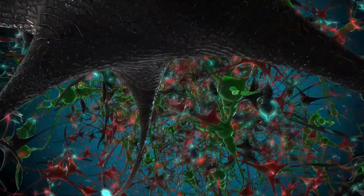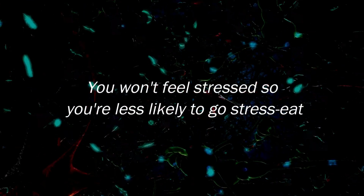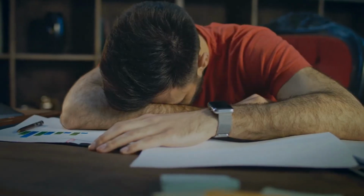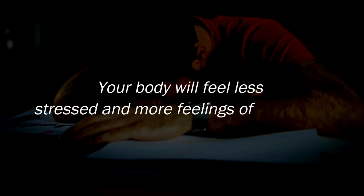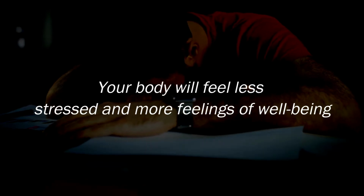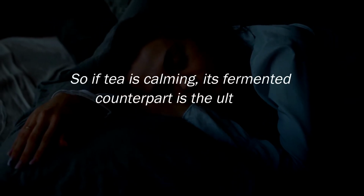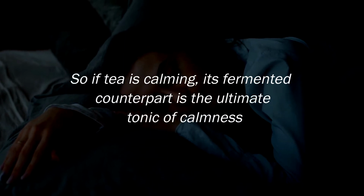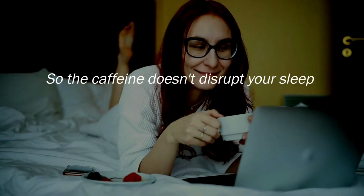And when your hormones are functioning well, you won't feel stressed, so you're less likely to go stress eat. Thanks to the drink's B vitamins and minerals like calcium, your body will feel less stressed and more feelings of well-being. And as an added bonus, it will help you sleep. So if tea is calming, its fermented counterpart is the ultimate tonic of calmness. Just remember that black tea is ideally drunk several hours before bedtime so the caffeine doesn't disrupt your sleep.